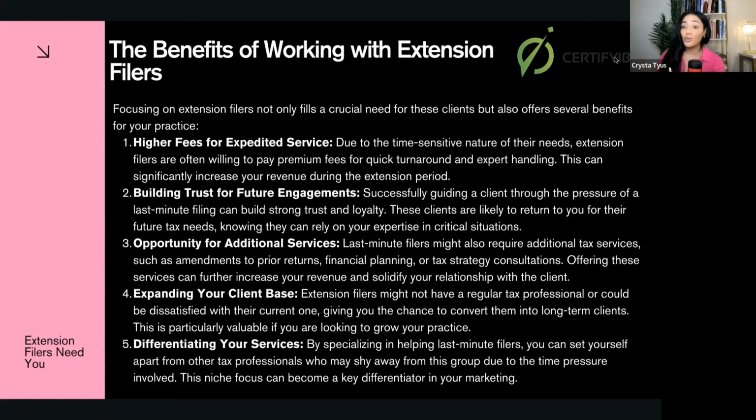Again, you could build trust for future engagement. Going after these last minute filers, you are building strong trust and loyalty with them, and it's not unreasonable to think that they will come to you for their future tax needs. So this is a great way to get more tax clients for the following season. Opportunity for additional services: we already talked about this a little bit, but being strategic, do they need tax planning? Do they need tax resolution? Maybe they filed an extension because they were afraid they owed, and they end up owing. Now you can offer them some tax resolution services.